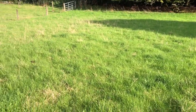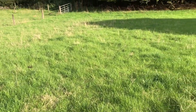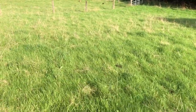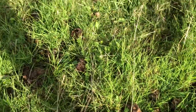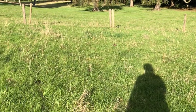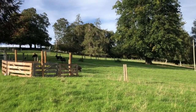And this is loads of comeback growth from when the horses mob grazed it. And you can hardly see any manure on here because either the dung beetles have taken it down or it's been rotted down. There's a few areas where it's still there, but most of it is gone. There you go, a little bit about biodiversity and each year how it increases as I mob graze.